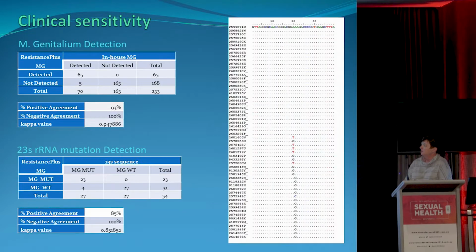So we did some clinical sensitivity, put through a bunch of clinical samples that were positive or negative for MGen, compared it to our in-house, and we got a 93% positive agreement in that clinical sensitivity study, 100% negative agreement, and a kappa value of 0.95. So that was just for the detection of MGen. So we're pretty happy with that.